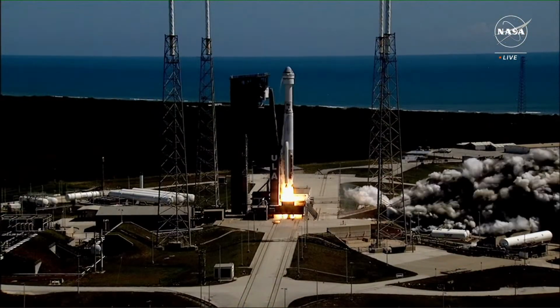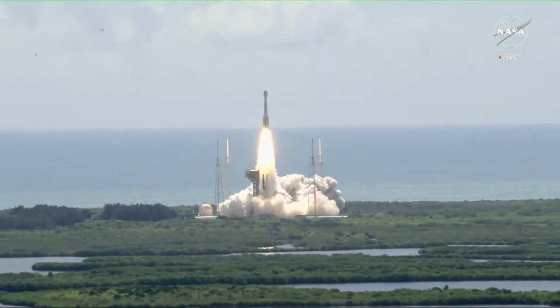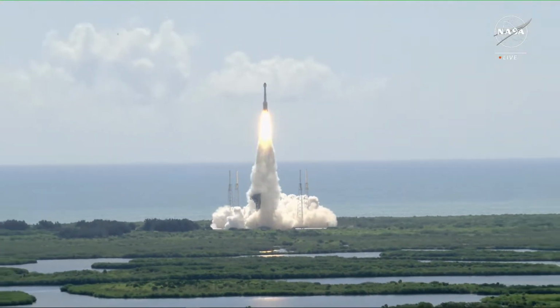And liftoff of Starliner! We're on our way. Atlas V, carrying 2 American heroes, drawing a line to the stars for all of us. They've cleared the tower.